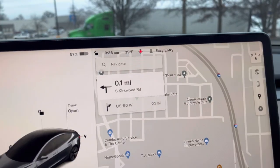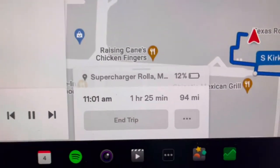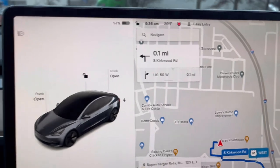Good morning from St. Louis, Missouri. Luckily, we got the charger working this morning, so we got a little bit of charge to go to Rolla, Missouri. Going to stop for some barbecue there, about an hour and a half away. And it's time to hit the road on day two. We are off with 57% battery. Good thing we got a little bit of charge. We should get there with about 12%. Hour and a half, 11 o'clock time of arrival. Let's go.